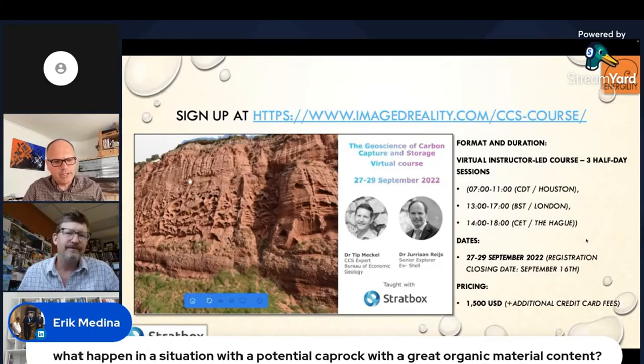Organic material, in principle, if you have it with the wrong minerals, you could have the situation that you hold methane and you don't hold CO2. But it's not studied as well as it is with hydrocarbons, and there's a big difference between what happens on a microscopic scale and what happens in a big seal over several square kilometers and 100 meters thickness. So it's a subject of ongoing debate.